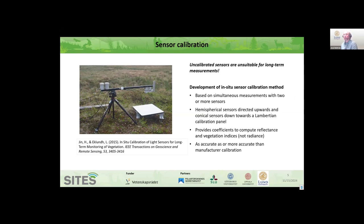Something that we do at least once per year, two times if we are super lucky with the weather conditions, in all of our stations, is the sensor calibration of the instruments. Uncalibrated sensors make it really difficult to have a consistent time series. So we perform simultaneous measurements of two or more sensors. We have a reflectance plate, and we use it for calibrating your sensors.